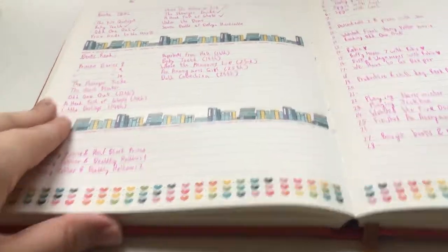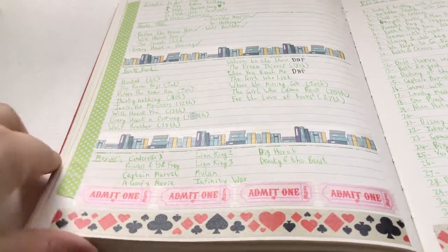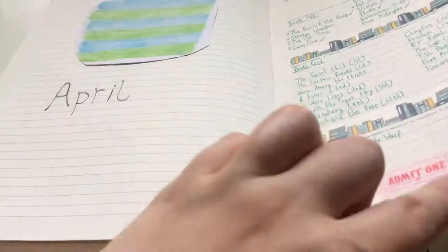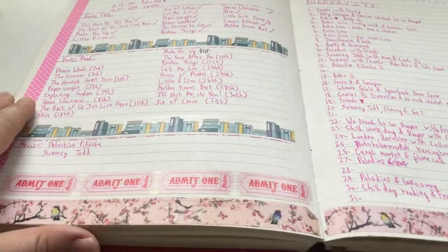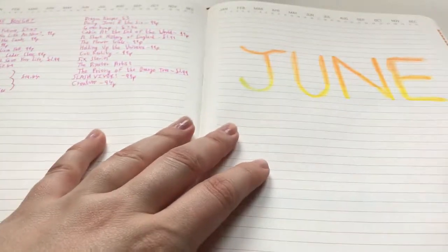So February, we have this kind of heart rainbow washi tape. Most of these came from Etsy. March, we have this. You can see I also do like the colour-coded tape on the side, depending on what my colour of the month is. April, we have this cute little cat tape here. May, it's cherry blossoms, the pink theme. And then June, you can see I started doing this differently.